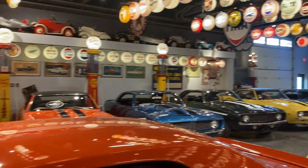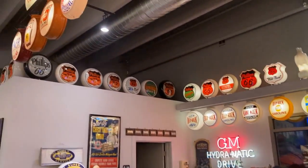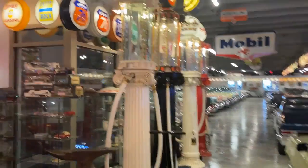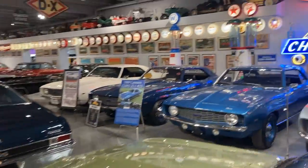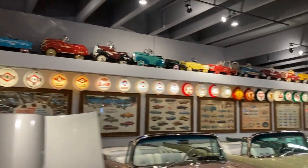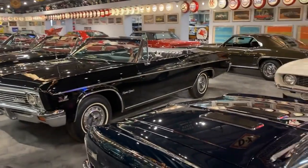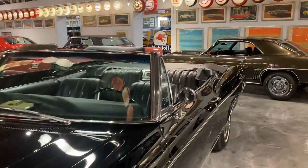I'm gonna walk back to the beginning just to take it all in, see if I can capture some stuff I did not see, I probably missed. Again, not open to the public. They do have some events, some charity events, apparently different times of the year. But I am super thrilled to be able to check this out. Makes me want to go buy a Chevy. All right, let's go back out this way.